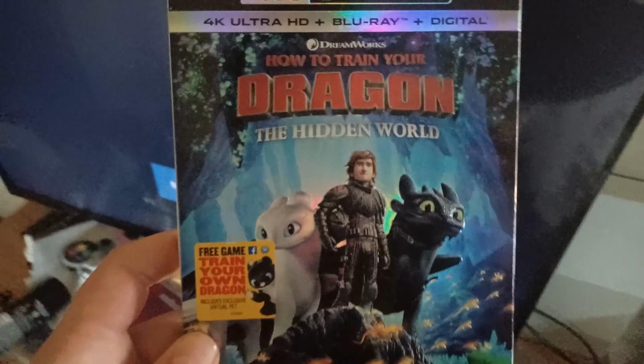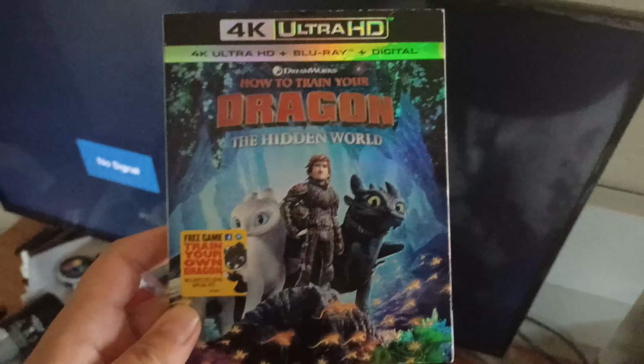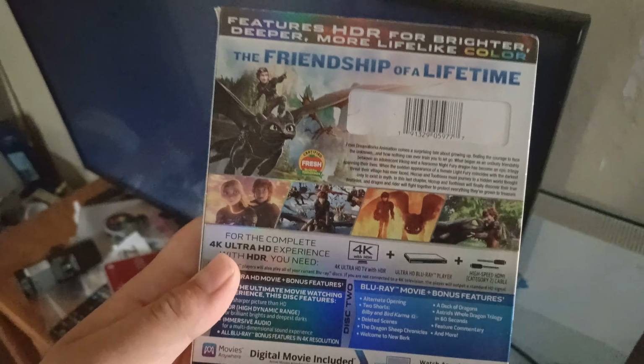And next one is How to Train a Dragon: The Hidden World. I watched that movie and it's kind of cool looking. I thought, why not? So here's the back of it right there as well. Let me just put this one and see what's going on.